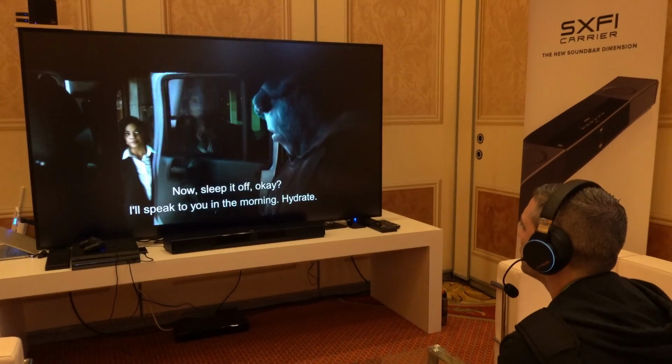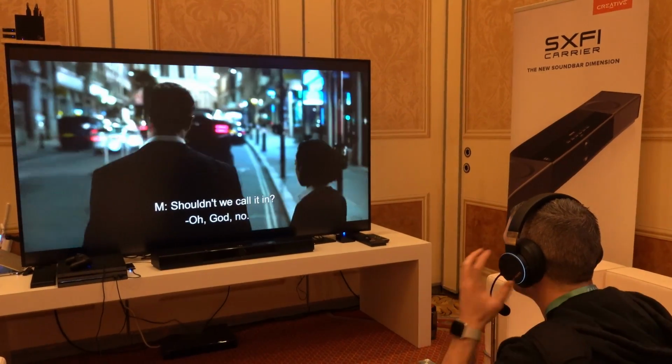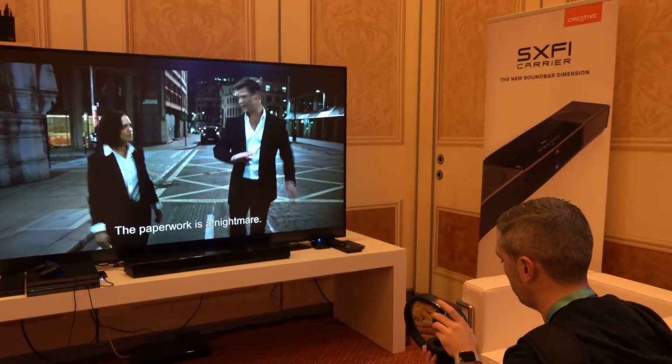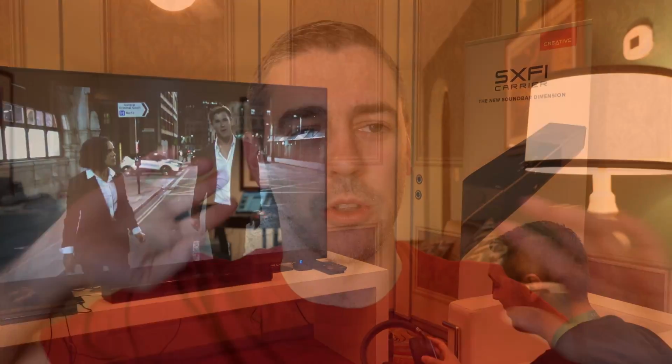Now the beauty of that is, yes, you can connect any set of headphones to a TV and get that whole Bluetooth experience, but when you have SXFI enabled, you just again get that immersive feeling. So it honestly feels like you're within the movie, and it's really good when you close your eyes and there's a big explosion, you can hear everything going on around you.